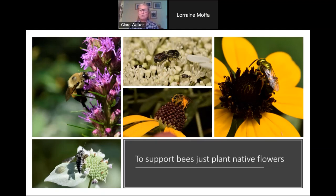So, as I said, if you want this diversity of different types of bees coming to your yard, you should plant lots of different native flowers that flower at different times of the year and are different shapes and different colors. And then you'll be able to support up to 100 species of bee just in an average backyard. But as I said, it won't just be bees that come to visit.